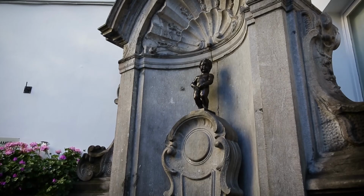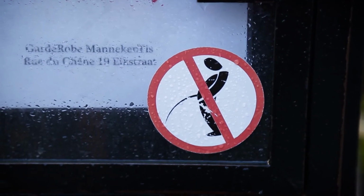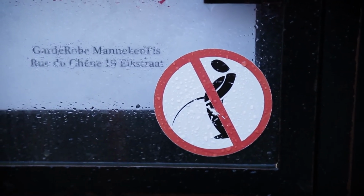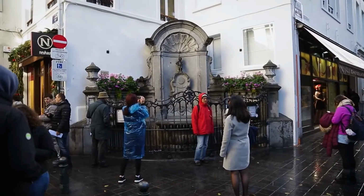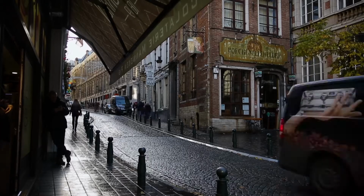One day he came to the house of a local witch and peed on her door. The witch cursed the child: "From here on out, you will forever do what you have done here." Since then, the boy's been here. Quite the cautionary tale, okay? So city symbol, check. Moving onwards.